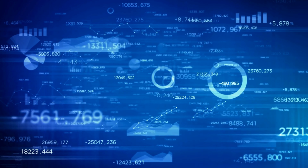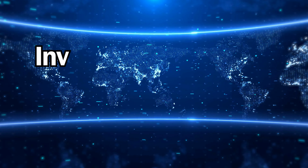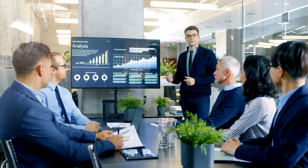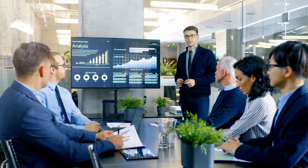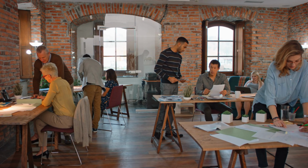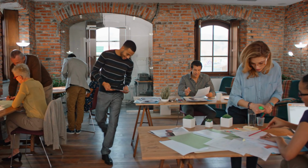Now, let's delve into investment analysis, starting with technical and fundamental analysis. Fundamental analysis focuses on the financial health and growth potential of a company. It's about studying a company from the inside.